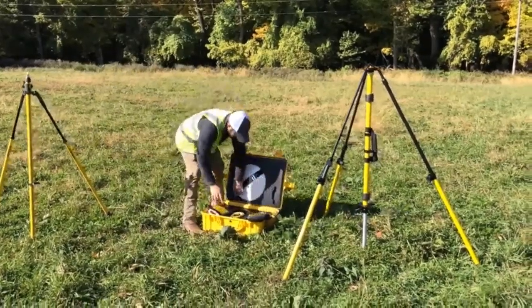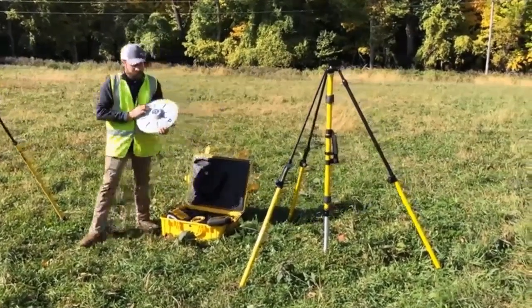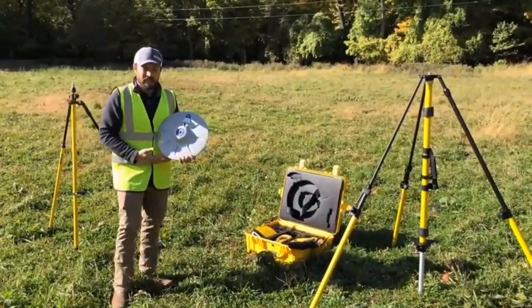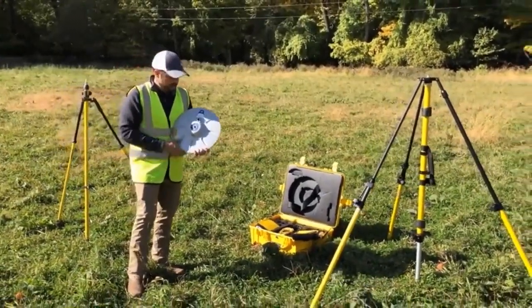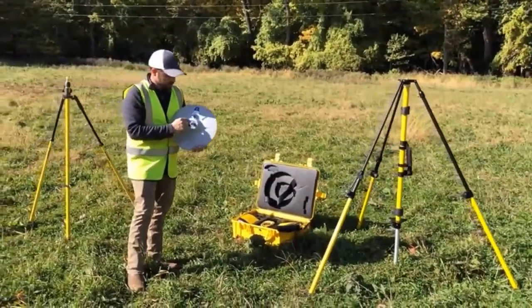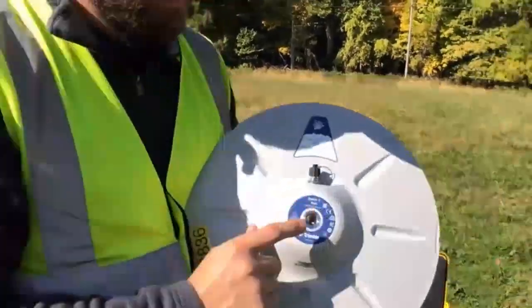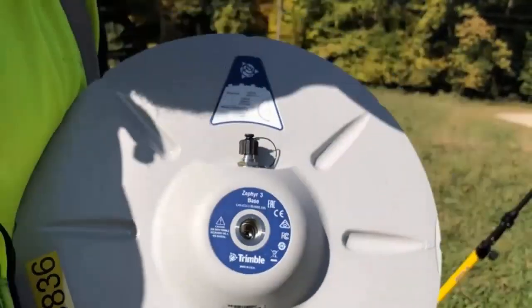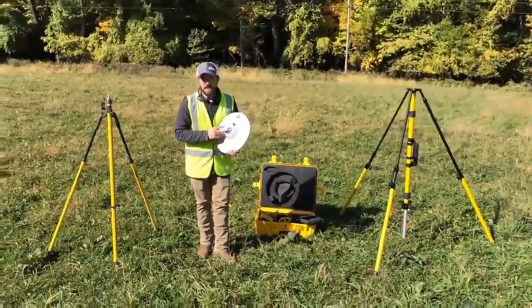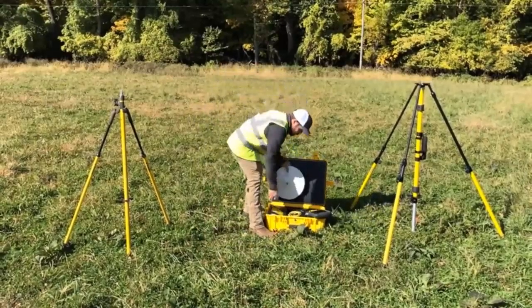Next up, we have the Zephyr antenna. This is a Zephyr 3 base antenna. There are a few different types of antennas that could be with your base station, depending on the age of your base station. If you look at the bottom, there's a sticker that will tell you the antenna type. Right here, you can see this says Zephyr 3 base. This is important because when we go through SiteWorks to set up our base, it's going to ask us what kind of antenna we're using.